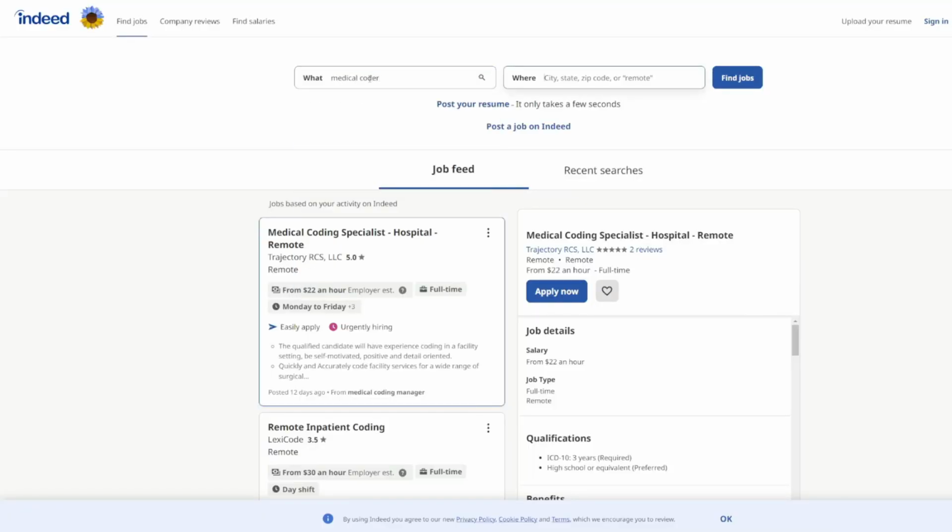So one of the first and most popular resources you can use to find a medical coding job is Indeed.com. One of the things I love about Indeed.com is in that location bar, you can actually type remote and it will help find work from home opportunities for you.